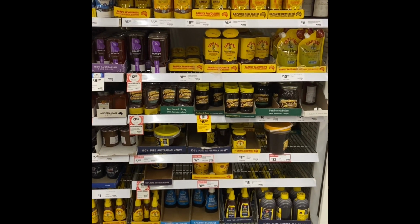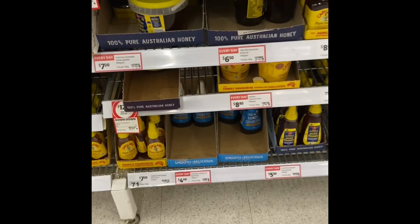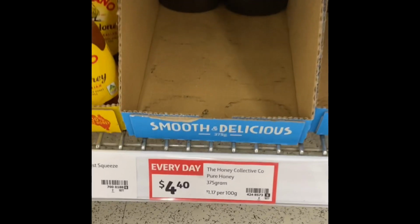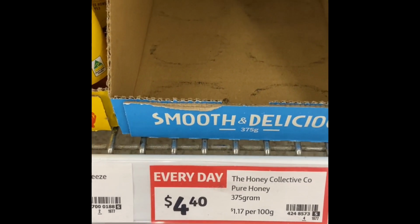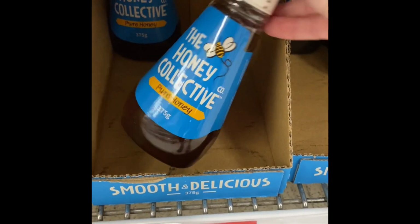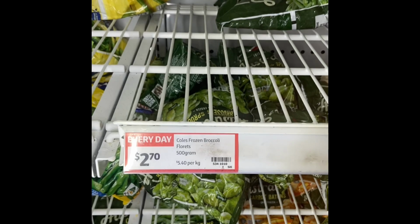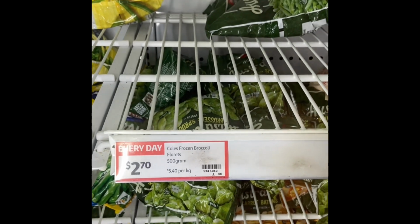for the smaller packets. I wanted to get some honey because my son has honey toast, and I've got some white bread that I really want to get through, so it's worth buying the honey to make sure that he eats the toast. And wanted to get some broccoli, but there's none of the home brand, and I'm not gonna pay the prices for a brand name.